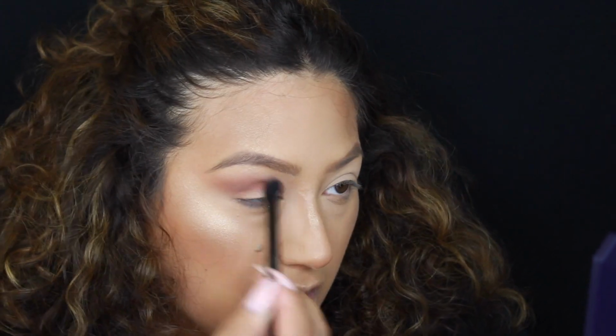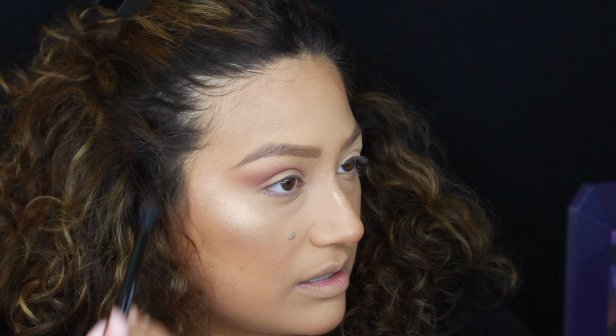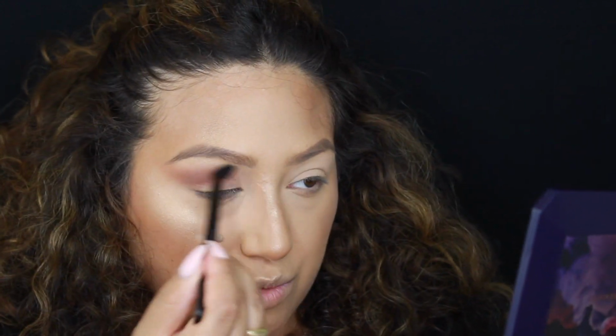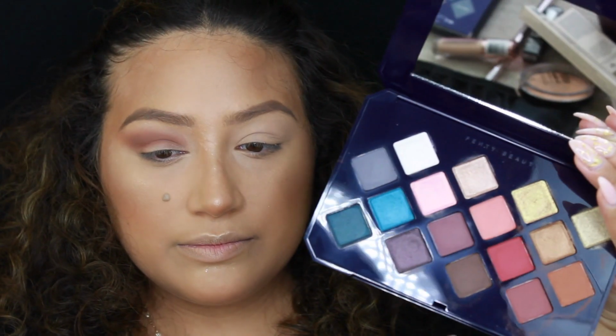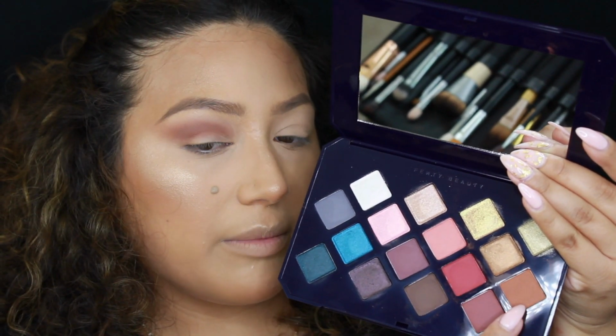I'm just going to bring it out because I am going to create a cut crease with this look. This shade, Come and Get It, is blending out very nicely, so I kind of like it. I just really wish it was warmer than what it appears on my lid.